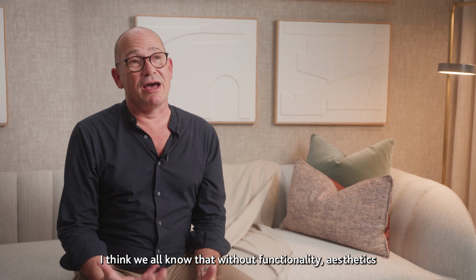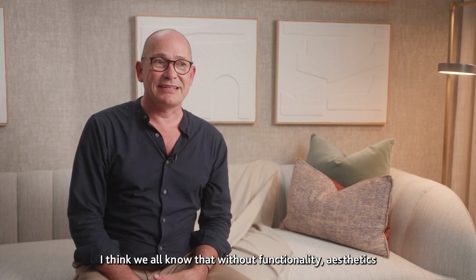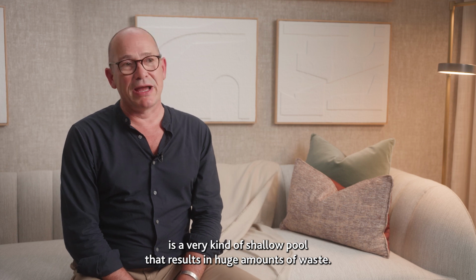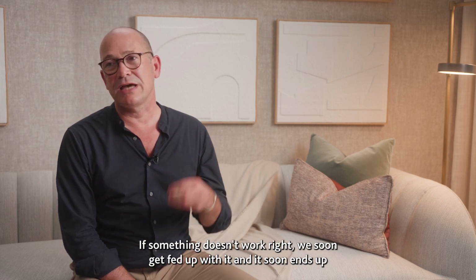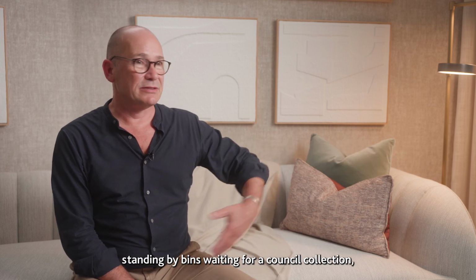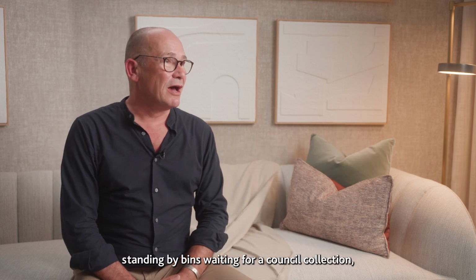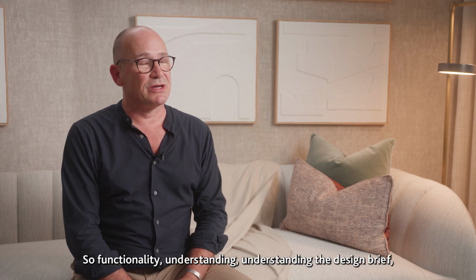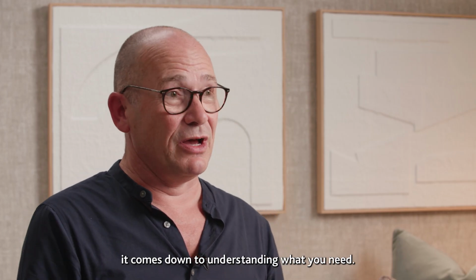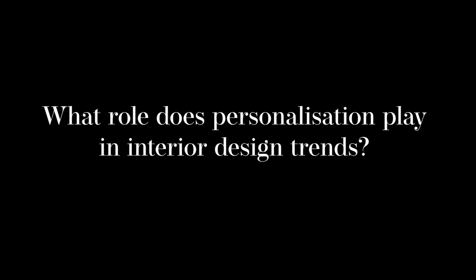I think we all know that without functionality, aesthetics is a very shallow pool that results in huge amounts of waste. If something doesn't work right, we soon get fed up with it, and it soon ends up standing by bins waiting for a council collection, which should be avoided at all times. So functionality, understanding the design brief, it comes down to understanding what you need.